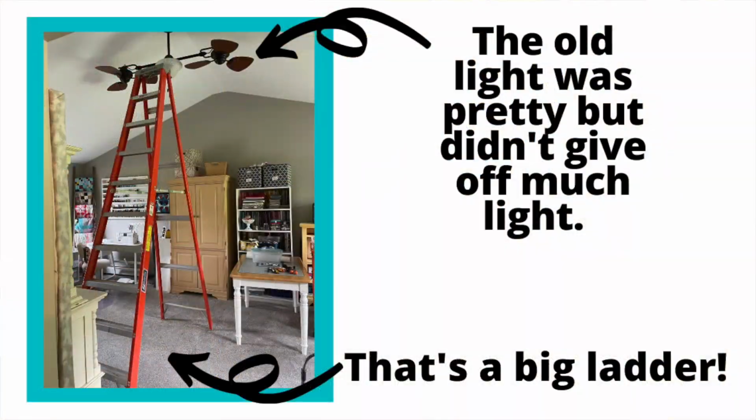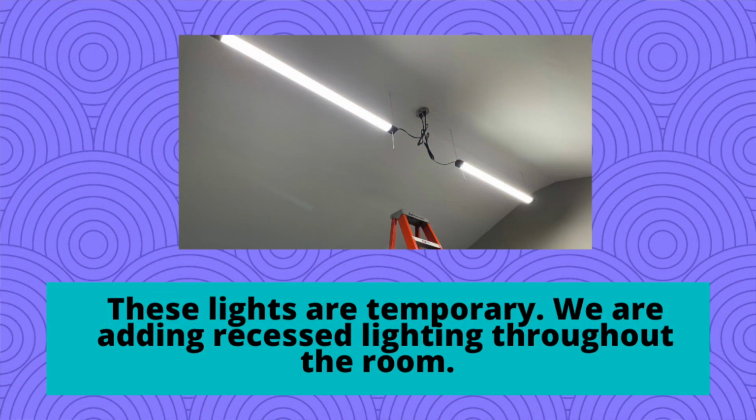We still don't have a door, which I talk about in the room tour, but I do have lighting. I have wonderful, wonderful lights. They're not pretty, but I have lights. So let's take a look at my room and where we're at.